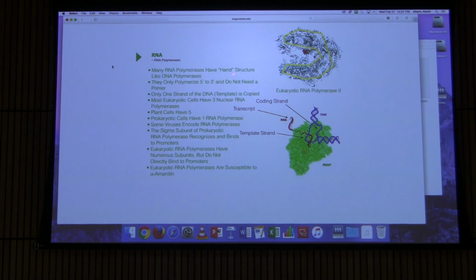A lot of things up there have a hand structure. They only polymerize 5 prime to 3 prime. And here's the difference with DNA polymerase. RNA polymerases do not need a primer. You already knew that because you remember primase from DNA replication. That made the primers, right? So RNA polymerases don't require a primer. DNA polymerases require a primer.